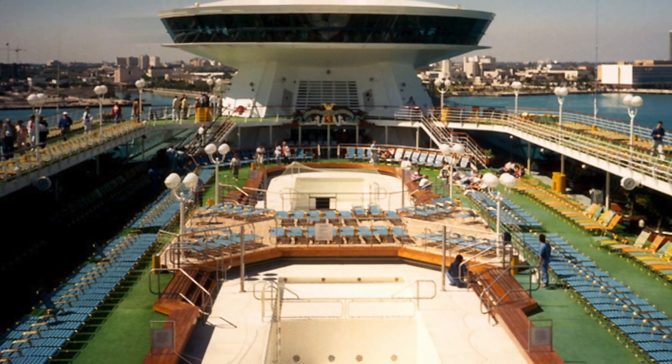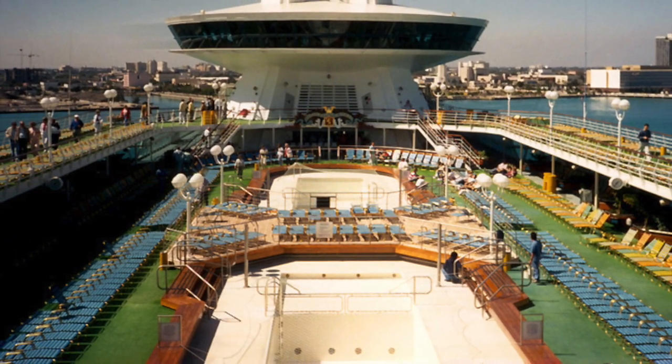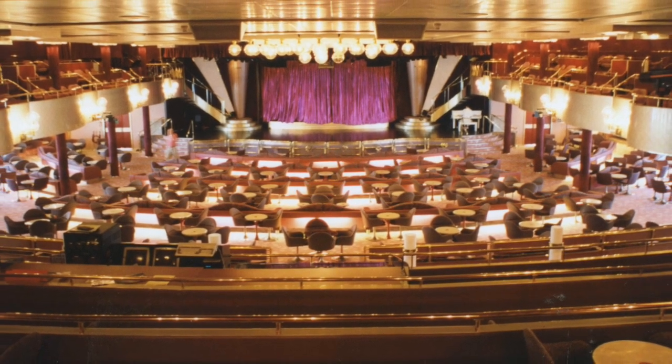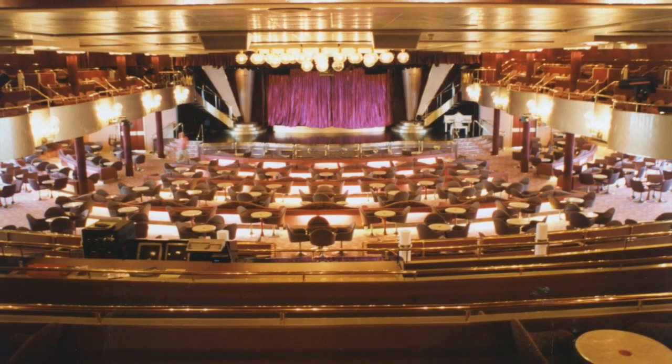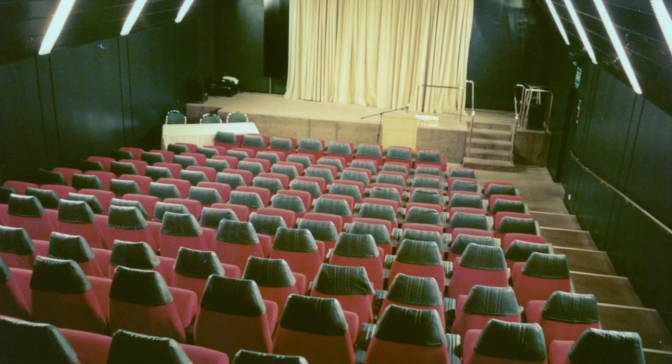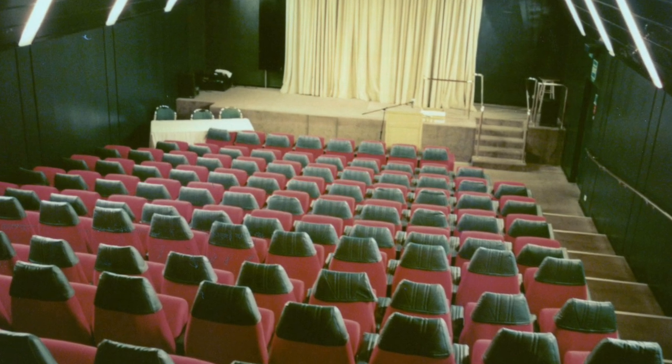The ship's facilities also included 9 bars, 5 restaurants, 4 pools, 2 cinemas, a spa, and a casino. All of these things are still found on cruise ships today, but most of them got their start with Sovereign, really showing how influential of a ship she was.